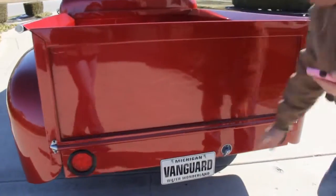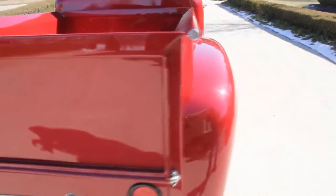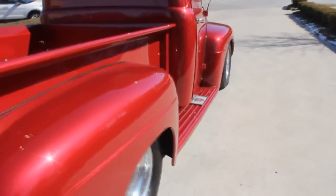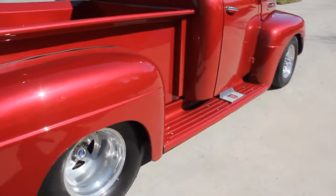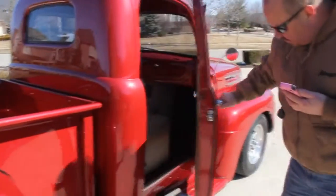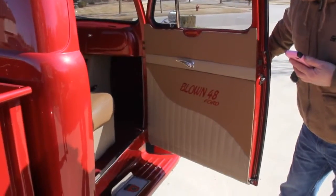We've got our shut off here for our battery. Looking down the side of this thing, hot as can be, just beautiful. All the webbing's in there. Everything is just painted up to a T. Check out those door jambs. That custom interior, is that hot or what?